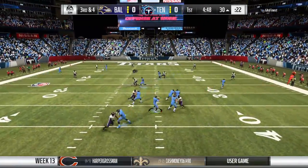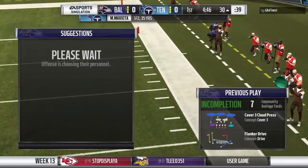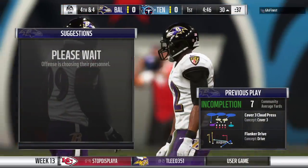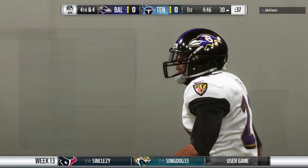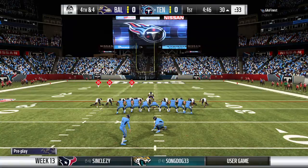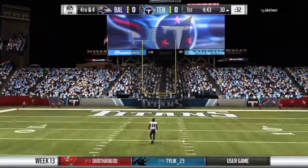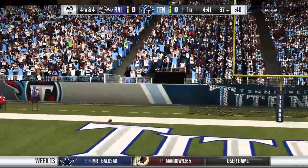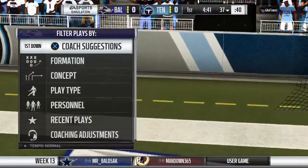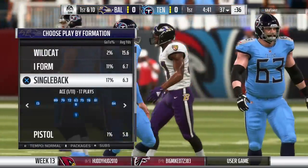Mariota. And this is going to be incomplete. Well, touch and time are critical for those types of throws. He put a lot of zip on that one. Needed just a little bit more finesse trying to get it to his back. And it bangs off the left upright and deflects away. It's no good. And this will remain a scoreless game.